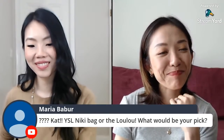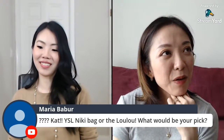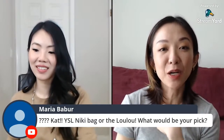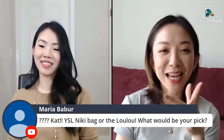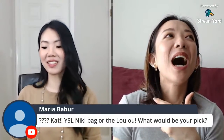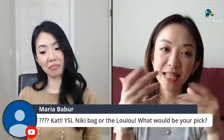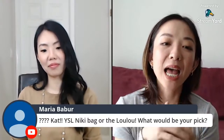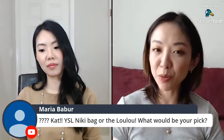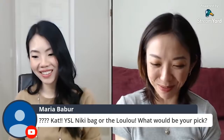Okay. For me personally, my preference, I don't like both of the bags, by the way, but if I had to pick, so straightforward, I would go with the Nikki, despite it having that sinking feel, because the Lulu, the one that I'm thinking of, so I just want to make sure we're thinking of the same thing before I insult the bag and then get into trouble.